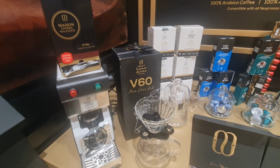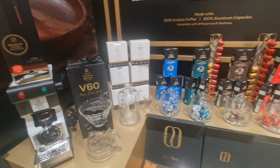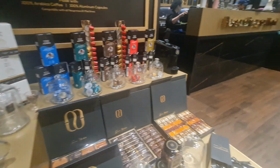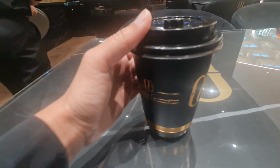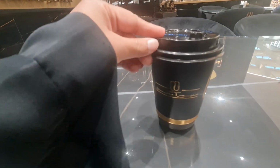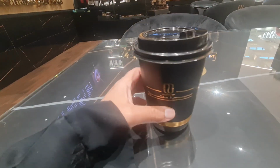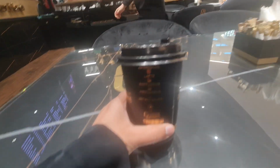A pour over kit which looks quite compact. Thank you. So here is my Americano with Ethiopian beans, and the cup is also beautiful, the takeaway cup.